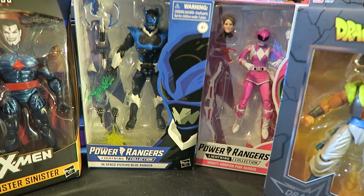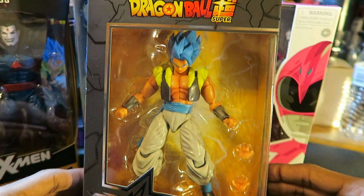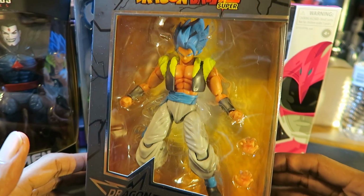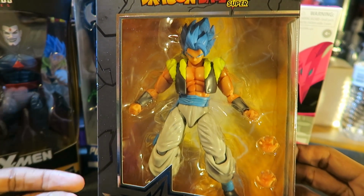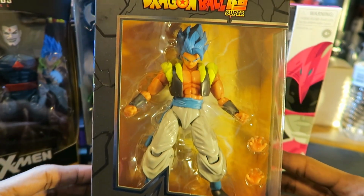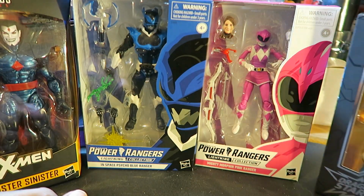I got Gogeta, or Super Saiyan Blue Gogeta, since I'm into Dragon Ball Super. But to be fair, I've been into Dragon Ball for an extremely long time now. I started out with Dragon Ball Z, then I found out about the original Dragon Ball that existed before that, and GT, and so on. I don't really have to explain myself. If you're a Dragon Ball fan, you know the routine. So I got the Dragon Stars one, and I also have one of the statues, which you'll see in the background in just a second.